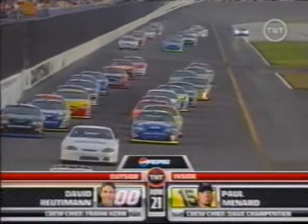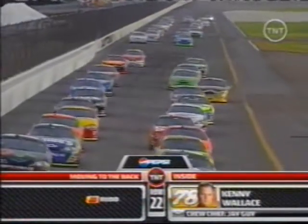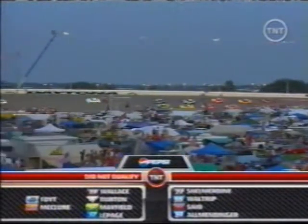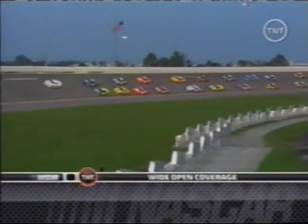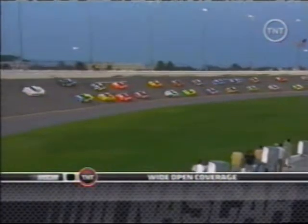Paul Menard, David Reutimann back in row 21. And some of these guys, Kyle, were in trouble. If qualifying would have gone through, a lot of these guys would have gone home. Yeah, some of these guys would have gone home if qualifying had gone all the way through, because Boris Said, and there were a couple of cars, even Kenny Wallace had a great qualifying lap. Mayfield was up there. Those guys were in the top 4 or 5, and that's what we talked about at the beginning here: the guys that are starting first, second, third, fourth, and fifth did strictly race stuff. The guys at the back did strictly qualifying. And you saw that Ricky Rudd had to go to the rear of the field. That's for adjustments after qualifying at an impound race.